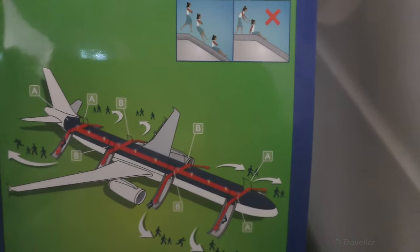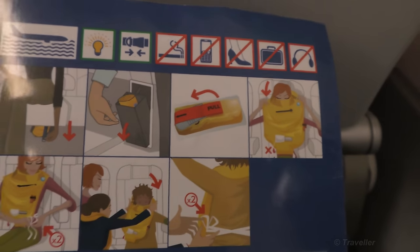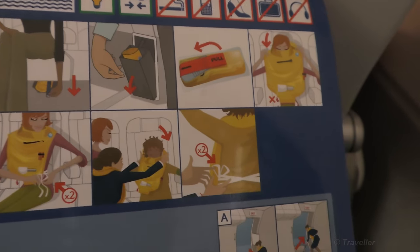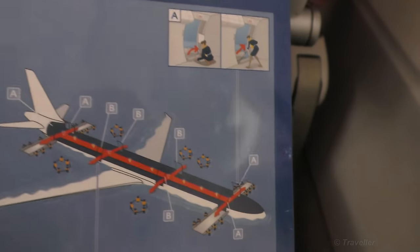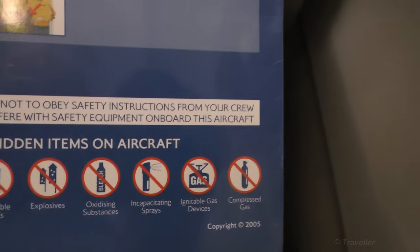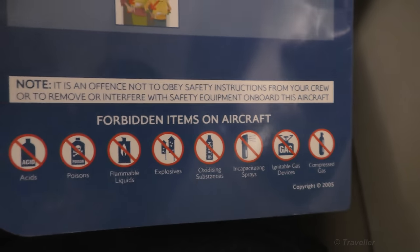And then we have the aircraft with all of its emergency exits. Zoom in a little bit more. We always study the safety card. No matter how many times we fly, it's always nice to have this information refreshed before a flight. And then we have some of the forbidden items on board.